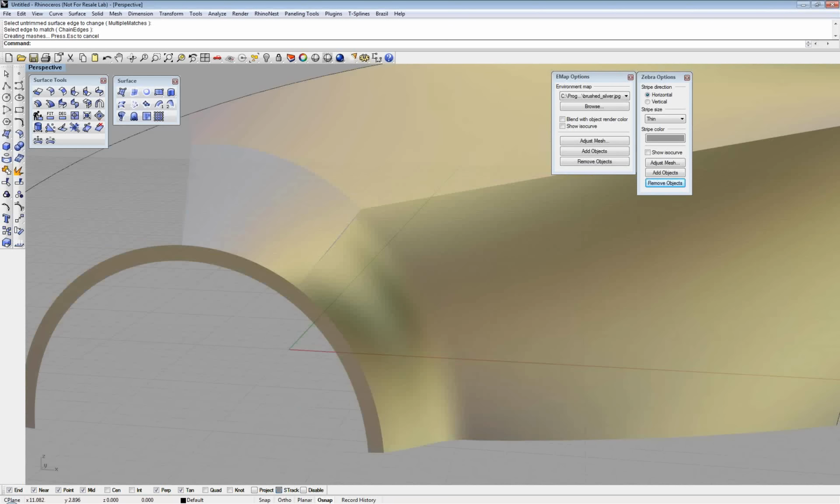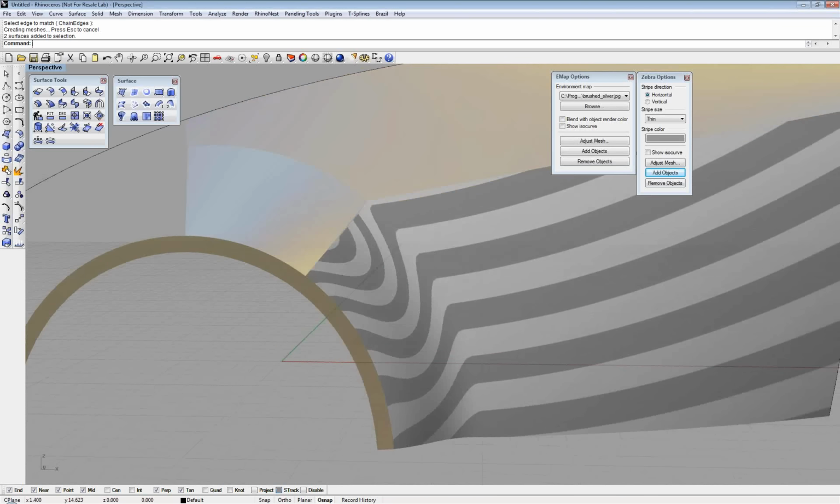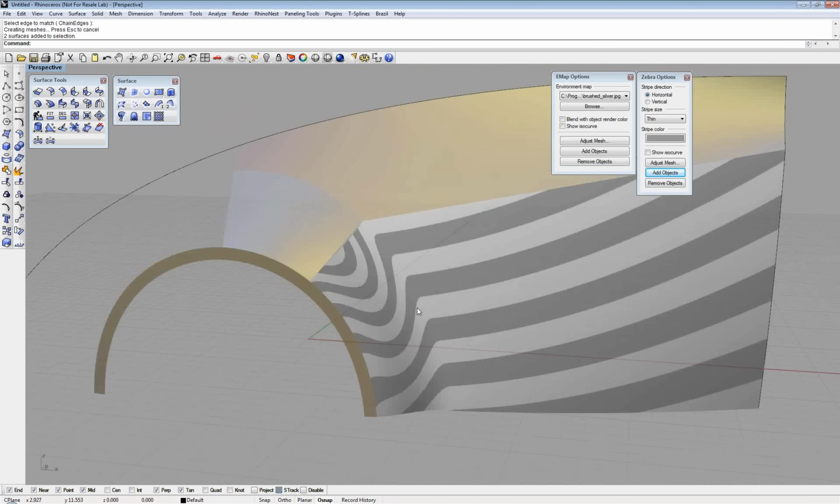We've now matched continuity between that surface. Let me wait for your screens to catch up so you actually can see this. So we have continuity between these two surfaces now. And I'll throw a zebra map on that as well, so you can see that continuity. And I'll wait for your screens to catch up. One moment. It's still not caught up yet for you, so I don't want to proceed until I see it.